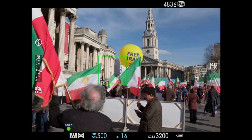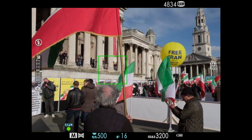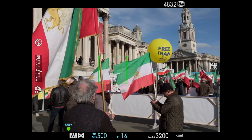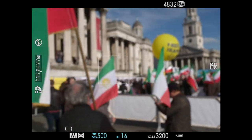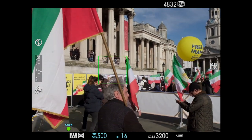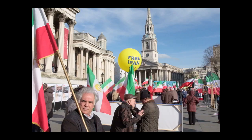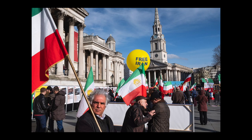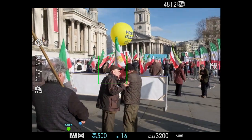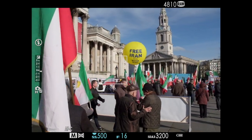So focusing in a midpoint. F16 today, so I've got loads of, that's nice. With the columns, look at the columns there under the flag. So I'm back button focusing as always, that's nice. Guy's face turning around, look at those two there, talking to them. The hand on the coat jacket is nice, the flag on the left is nice.